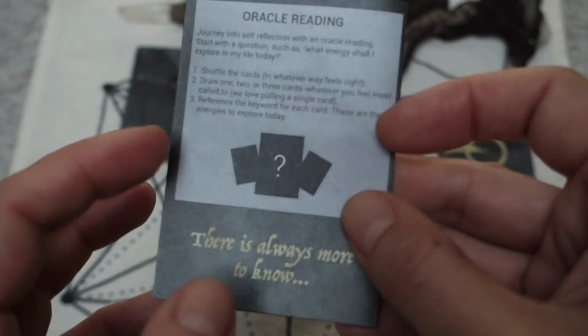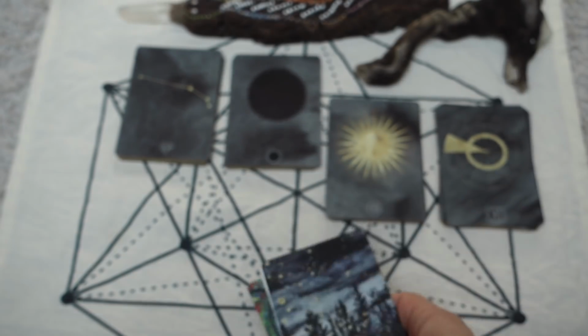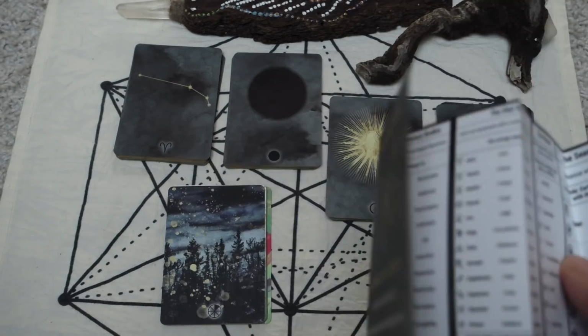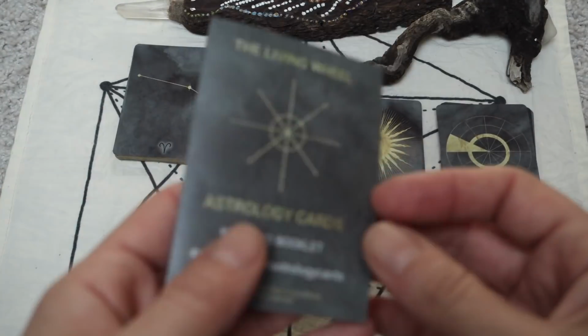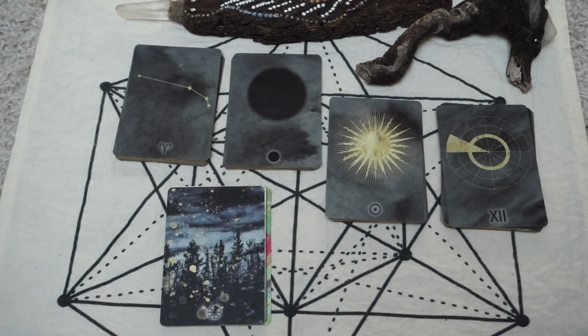He also gives a little keyword. He says in his description that you can use this deck as an oracle deck, and use the keywords to kickstart your intuition. You can just shuffle it, pull at random and use a keyword. But to me that's a bit of a waste of this deck, because this is a great deck to learn astrology.